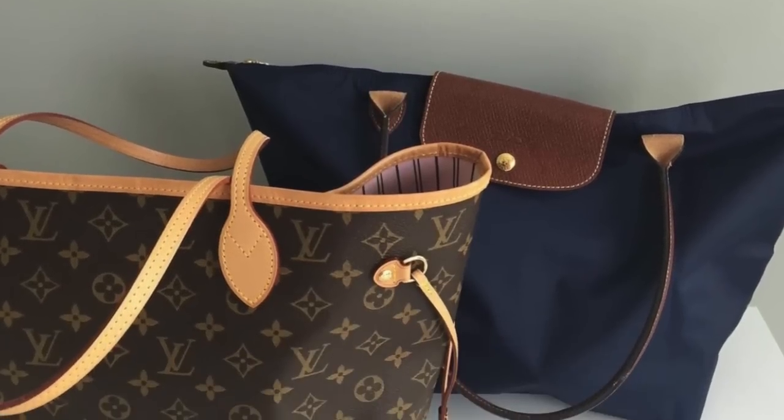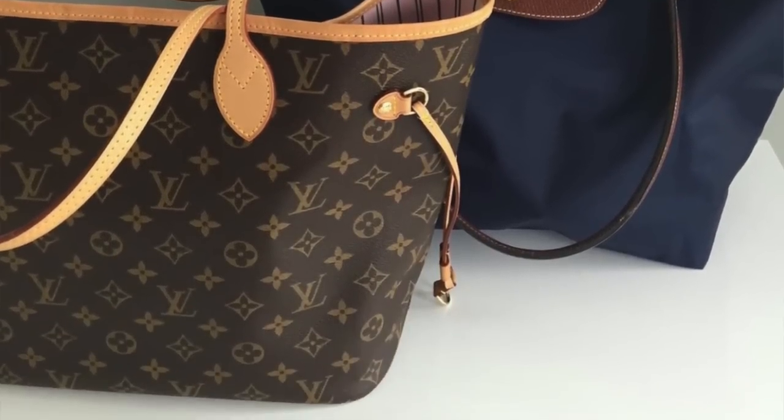And I know this is going to be such an unpopular opinion. I know people love, love, love their Never Fulls. I just think the Longchamp bag that's like $180, $175 has a very long drop, has a zipper. I just think it's such a better bag. It really is. I just don't like the Never Full. And it took me a long time to figure out why on that one.